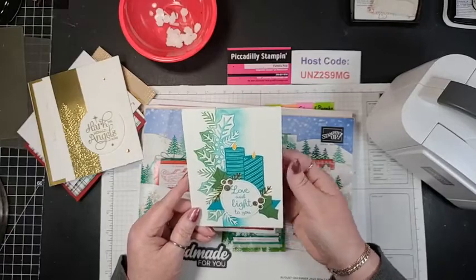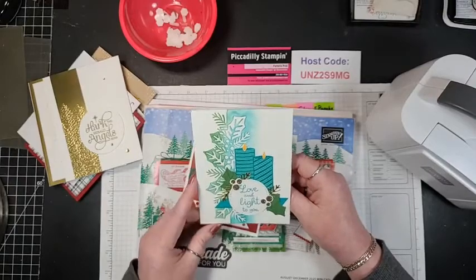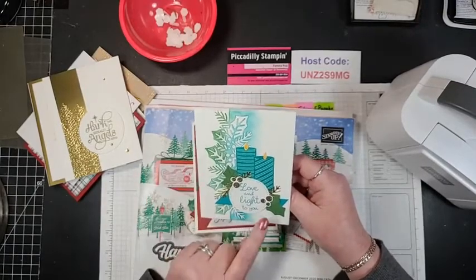It's kind of a cute set. I like the way she did the card. Yeah, she did the leaves, sponging and stuff on there. Isn't it pretty? So, yeah, that's from her.